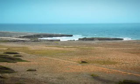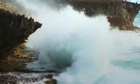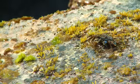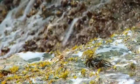The entire desert-like north coast of Curaçao is wild and rugged. The power of the water flowing back does not in the least bother the Sally Lightfoot crab, which continues foraging undisturbed.